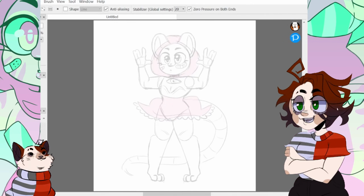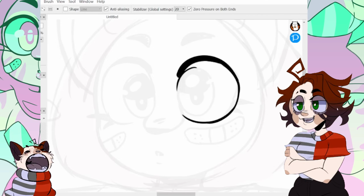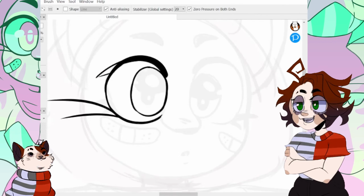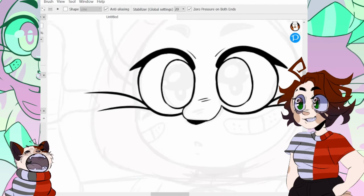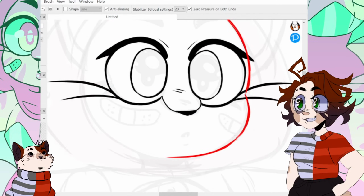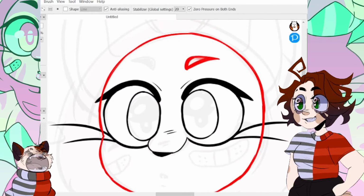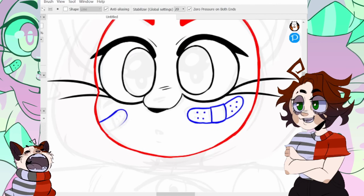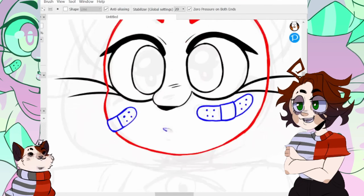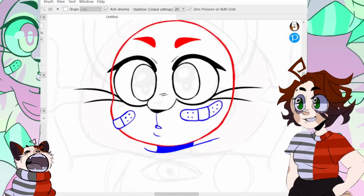Sketching was really easy, did not take long at all. For her outfit, she has a swimsuit on, like a one piece, and then it's got a skirt over it that is sheer, so you can see through it. I added bandages on the face, and I gave her whiskers as eyelashes. I like to do that for my characters. I think it's cute. There really isn't much to say about lining this picture, so I'll let you just watch the majority of me doing the line art. So enjoy.